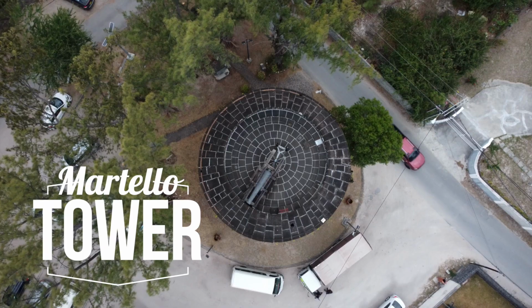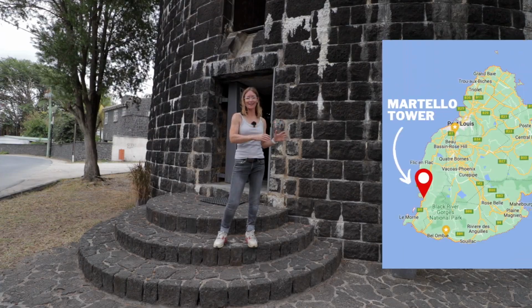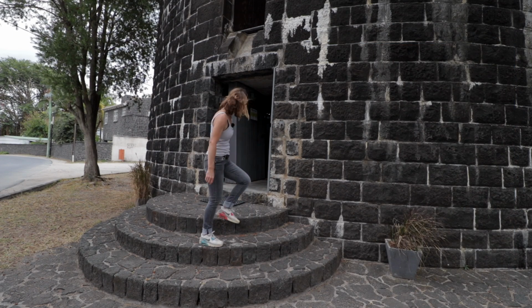I've been wanting to do this for a very long time. This is the Martello Tower behind me, and it's right here in La Preneuse. So let's go and take a look and see what it's like inside.